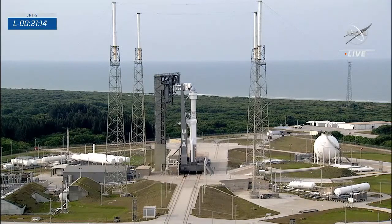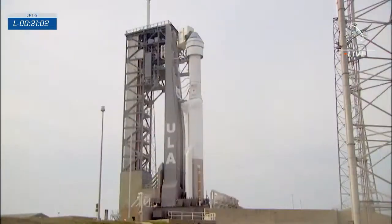Once all that work is done, the crew access arm will be retracted, and then the team will start the final polling for launch. And as you mentioned, there are a lot of things that our crews throughout both ULA and Boeing are doing today as sort of practice for crewed launch. They don't necessarily have to do it today, but it's a good time to practice for the next flight.